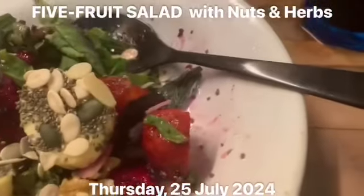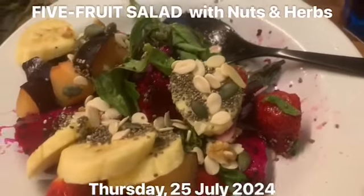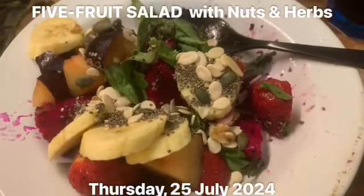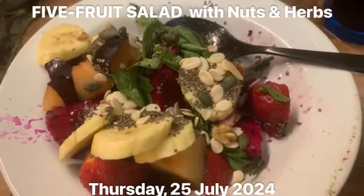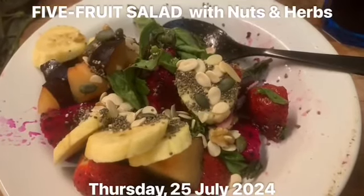I forgot to mention the herbs. I've actually got 2 types of herbs in there. I've got mint and daun selaseh, basil leaves. Okay, and I tell you something, strawberries and bananas are such a good combination. They go so well together.